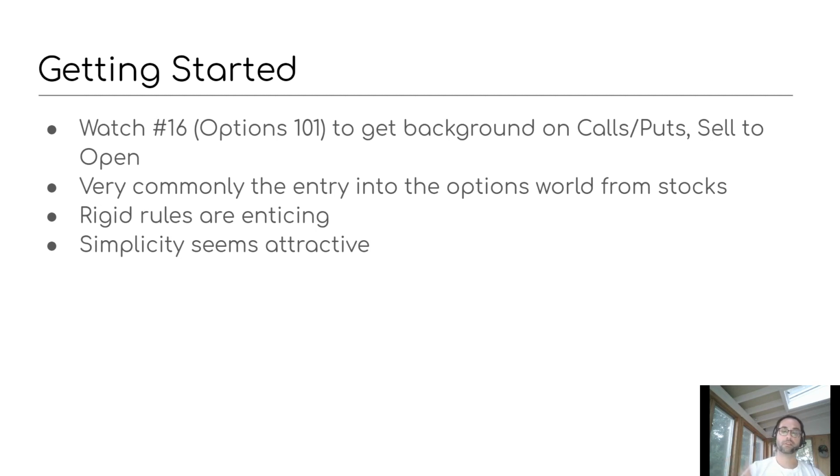Because covered calls involve stock, this is very commonly the entry point into the options world for a lot of people. So it's sort of where everybody gets started and where they have the most questions. And actually, I think the combination of the stock and the options muddies the waters a little bit, makes it harder to understand all of the different facets of options when you involve stock. To me, it just made it more complex to understand.